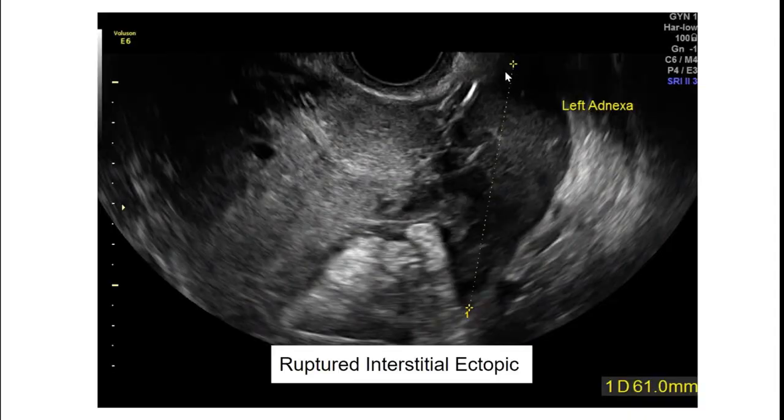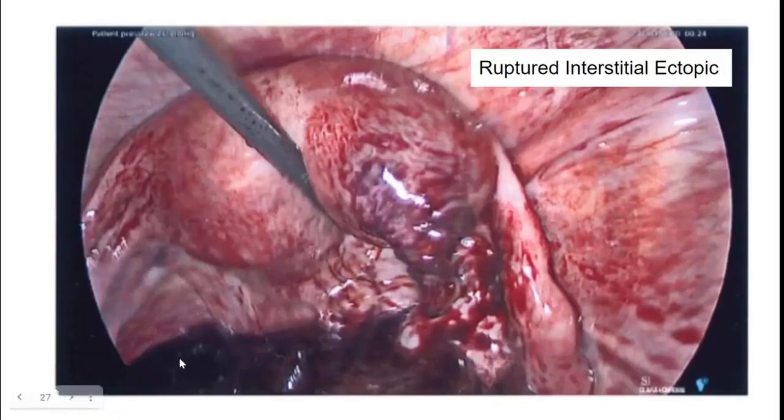So when I was talking about something being clear fluid, that clear, pure black that you see on screen, you can see how this is more grey and it looks speckled, and that's how we know it's blood. So that was all the blood we're seeing here.